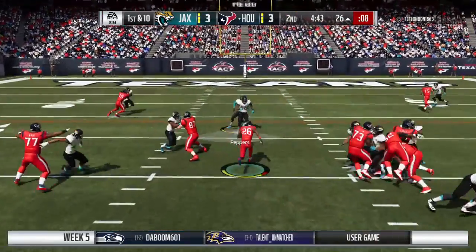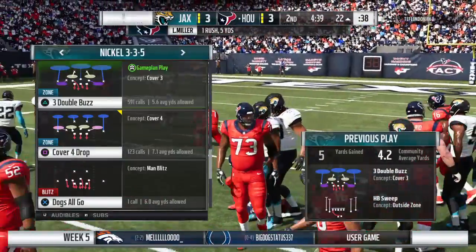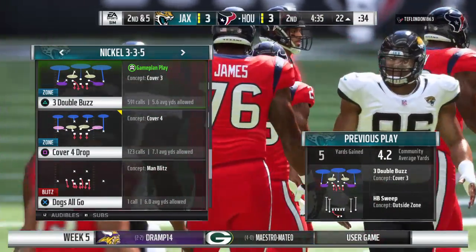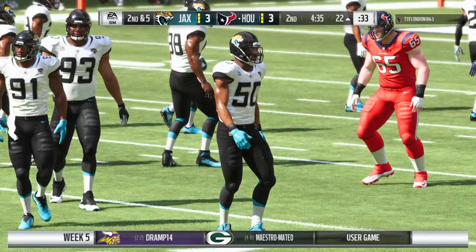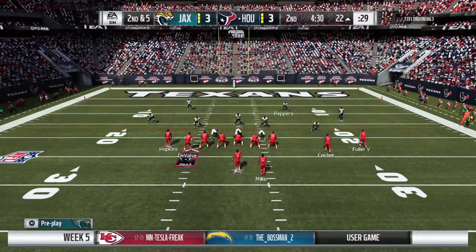A first down carry now for Miller. And able to push his way forward here for a good little gain. Telvin Smith that time there to make the play. I call that play a success. A nice inside run sets up a very manageable second down. A very solid gain on that play.